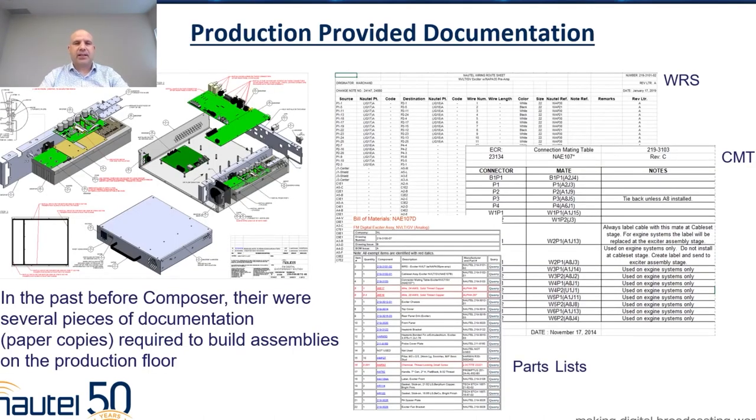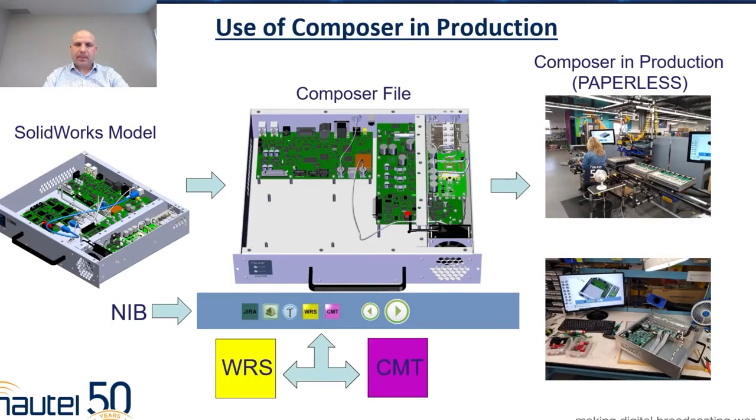On the Composer side of things, we have also streamlined documentation being deployed to our production floor. On the left-hand side, this is a drawing that we would provide to production to build, so it's not very interactive. It's a PDF that they get. And the documentation on the right is the documentation to build the product, so WRSs, CMTs, and parts lists. They would have these papers scattered across their work area, and it was very confusing.